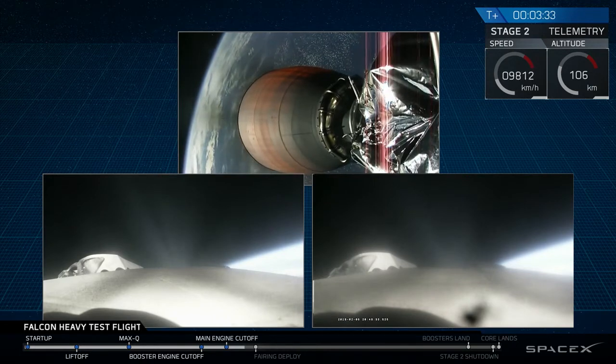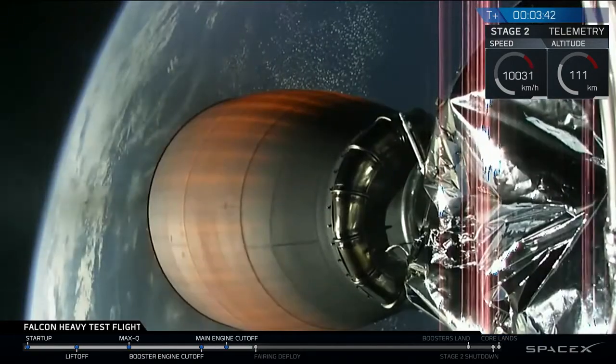Coming up on fairing separation. Center core side engines on power also look good.